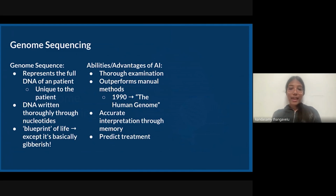Abilities and advantages of AI. AI is able to perform thorough examinations of the data and outperforms manual methods. An example of one of these manual methods was in 1990, the Human Genome Project. This project focused on writing out the genome of a human, and it took 13 years just to do one human. AI is also able to provide an accurate interpretation through memory and predict treatment.